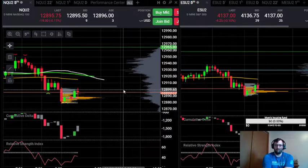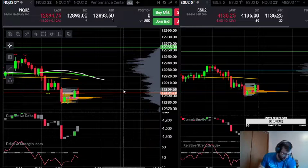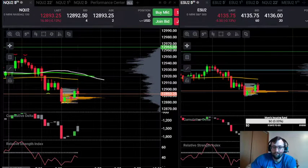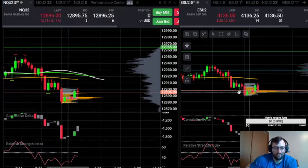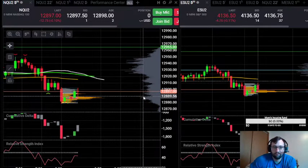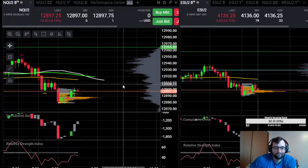But we'll wait for the opening candle to make up its mind, and ES is getting the quick flush down to volume. All right, market is opening.